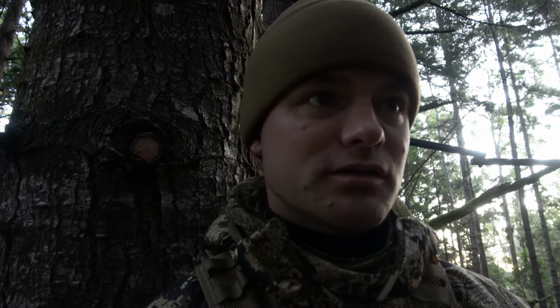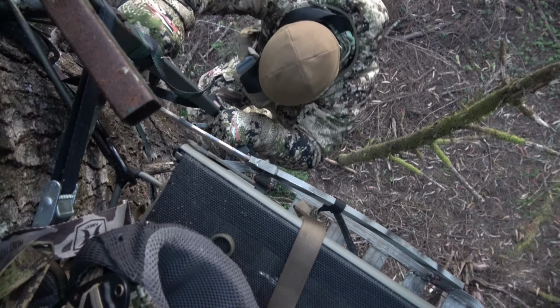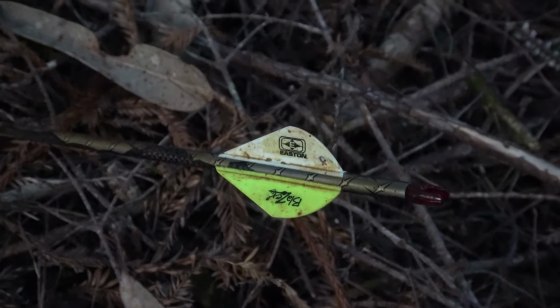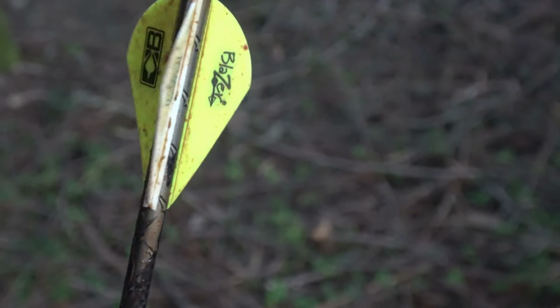That spike came back in here, and it's almost like he was looking for that buck. Well, it's been about 30 minutes. So there's definitely lung blood on it, but I also smell a little bit of gut on it. So I'm gonna get out of here and give it a few hours.